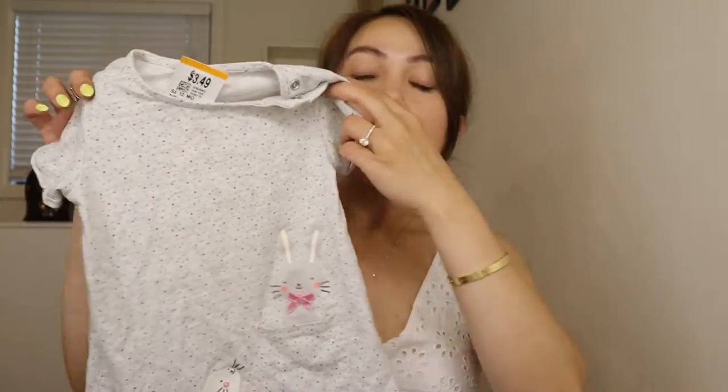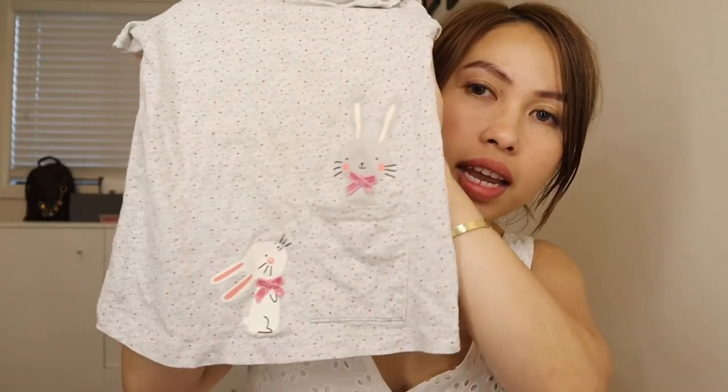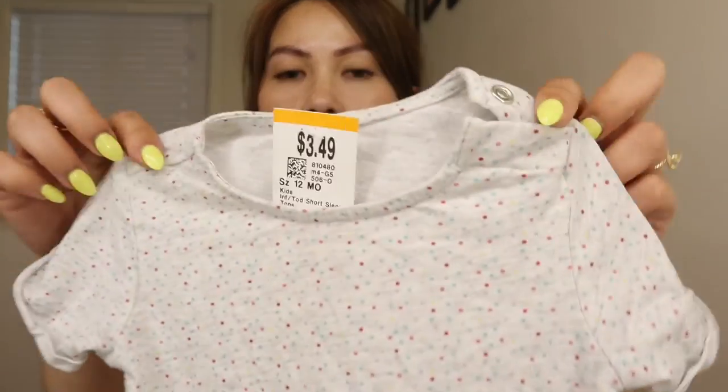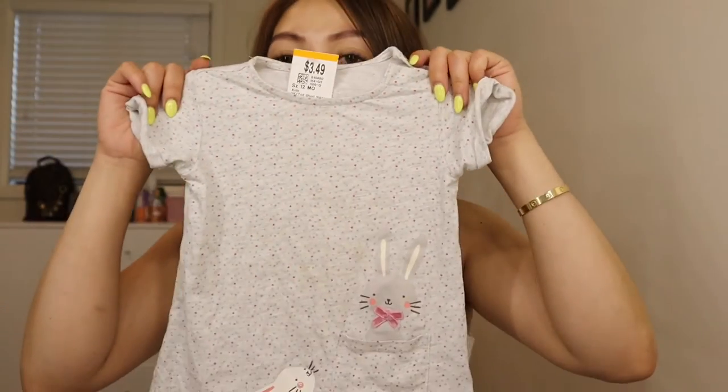And then the next one that I got is for Paris, guys. Have a look at these cuties. So that's just the top. I don't know if it's a top or it's a dress. But yeah, that's what it looks like. And this is size, I think like 12 months, guys. But that's what I mentioned before, guys. Paris is tiny, so she'll still fit in this shirt. We got this one for $3.49. And yeah, so freaking cute.